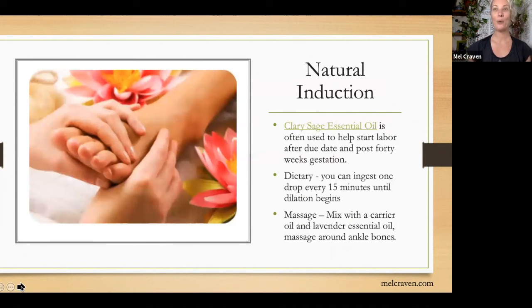And now we'll talk about induction. I am a big proponent of waiting until baby comes out, when baby is ready. It's normal, the due month is very normal, so from 38 weeks to 42 weeks is normal, even though many people think that 40 weeks is like when the toaster pops up and boop, baby should come out. So at least wait until 40 weeks before talking induction.